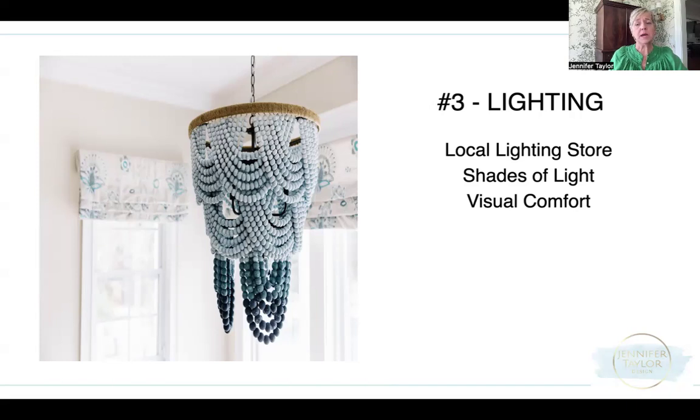And last is another online retailer, Visual Comfort. It's a little higher price, and they of course have lots of price points within their brand. These sconces here behind me are from Visual Comfort. I use Visual Comfort for maybe 2 or 3 spaces in my own home.